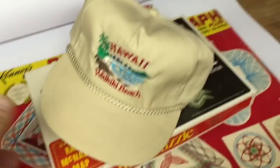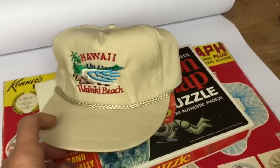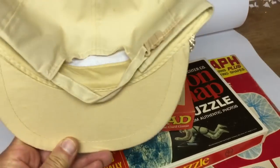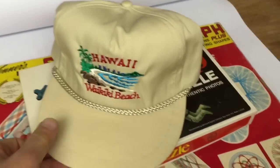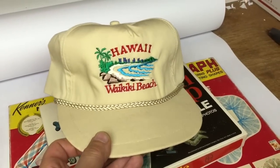This Waikiki Beach golf hat I've had so long I have no idea where I got it and how much I paid for it. Obviously not very much, but it finally sold after about 2 years for $20.